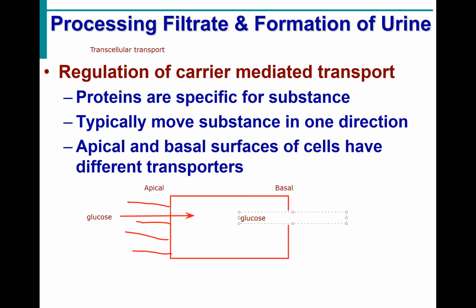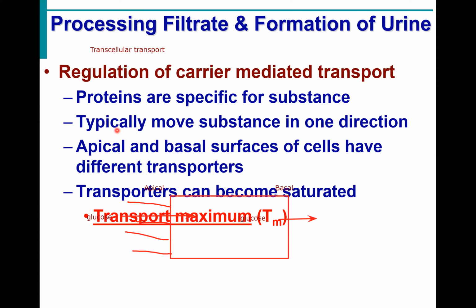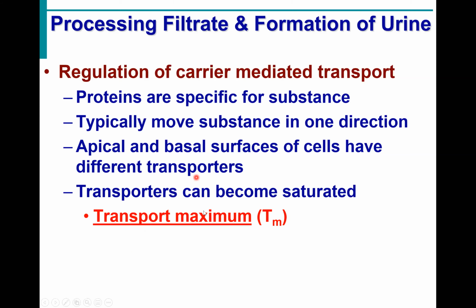So again, how we bring it in and how we bring it out are typically going to use different types of proteins, different types of mechanisms. So we have to cross those two membranes, often in different directions, often using different mechanisms, different types of transporters. The other thing to remember is that these transporters have a maximum rate.